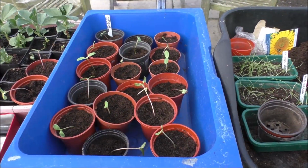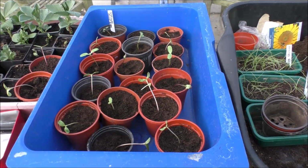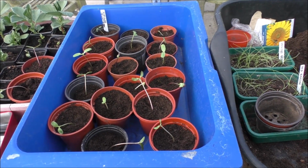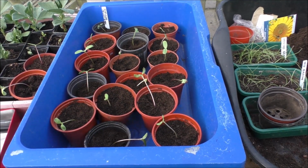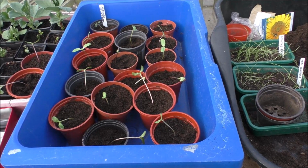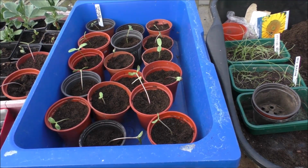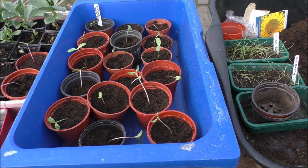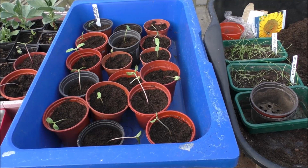There they go. They look like a right motley crew, don't they? Anyway, they're going to have to take their chances. Some of them were so small, I think they've only just come up through the soil. They're barely out of nappies, and I've put them in a big pot, which is against all the rules. But there you go. Okay, little label at the top there, Velvet Queen. Off you go.